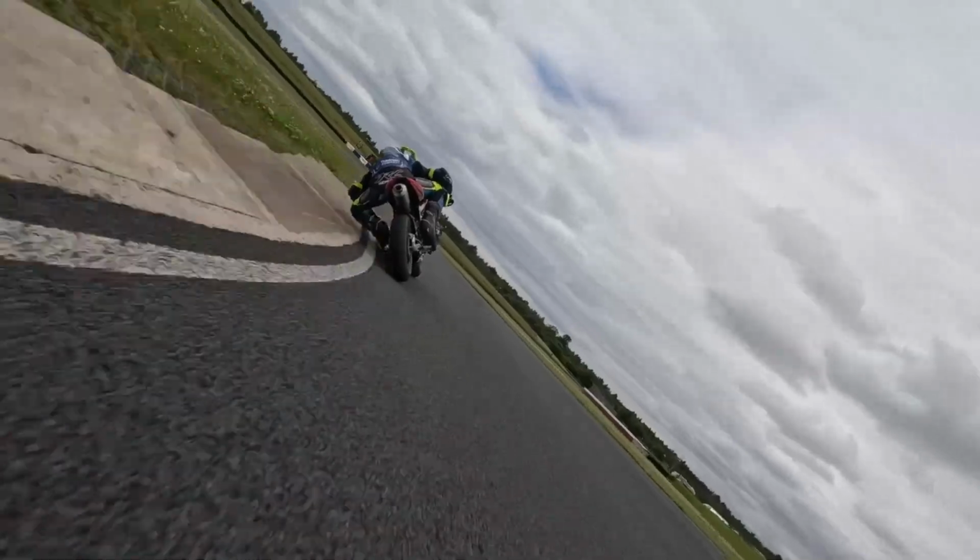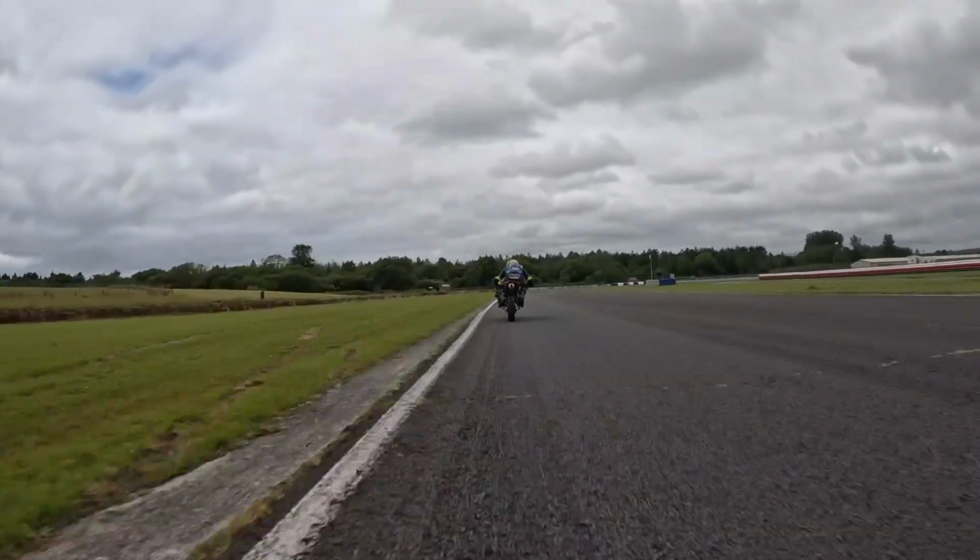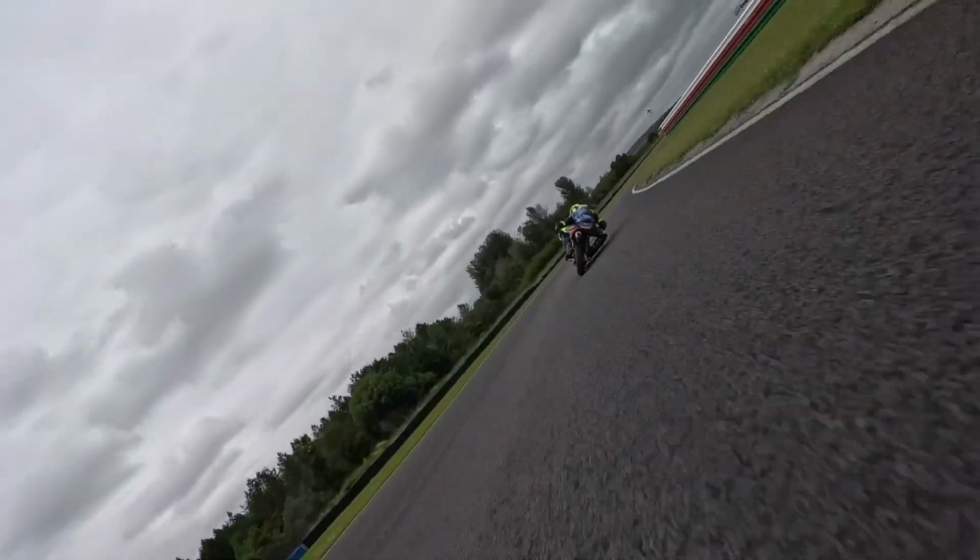So Daniel Stevenson, still a long way to go in this race. We're still on the 4th lap, so just over half distance remaining in this one. And Stevenson goes round the final corner.